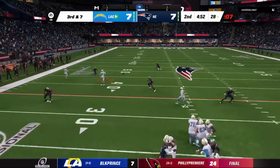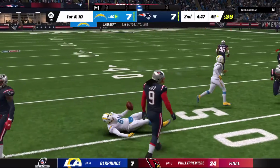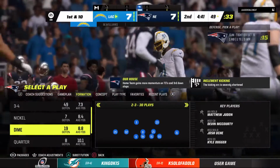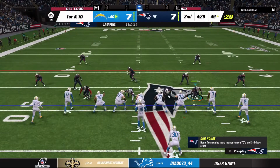Herbert finds the open man. It's Mike Williams. And he'll be taken down, but not before they work it across midfield. Last week in that wild card win, only one catch, and now he's got his first catch here, and it's good for a first down.